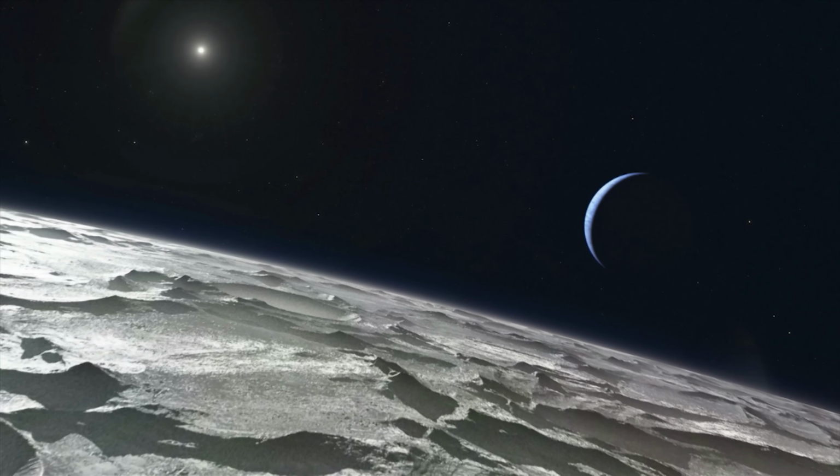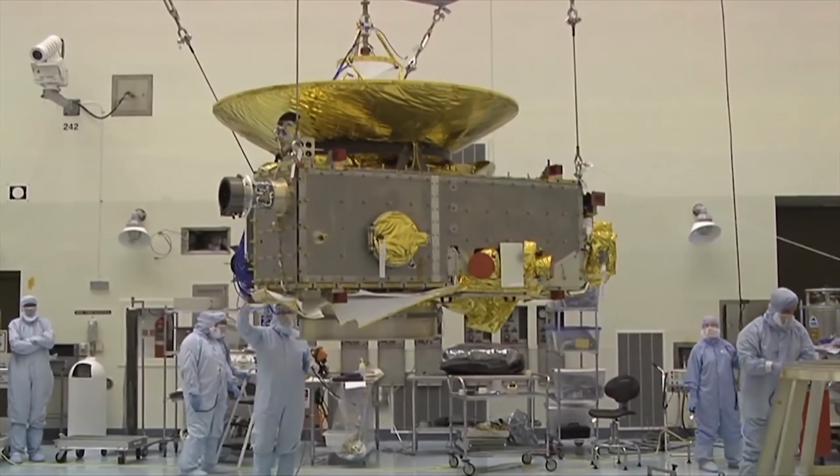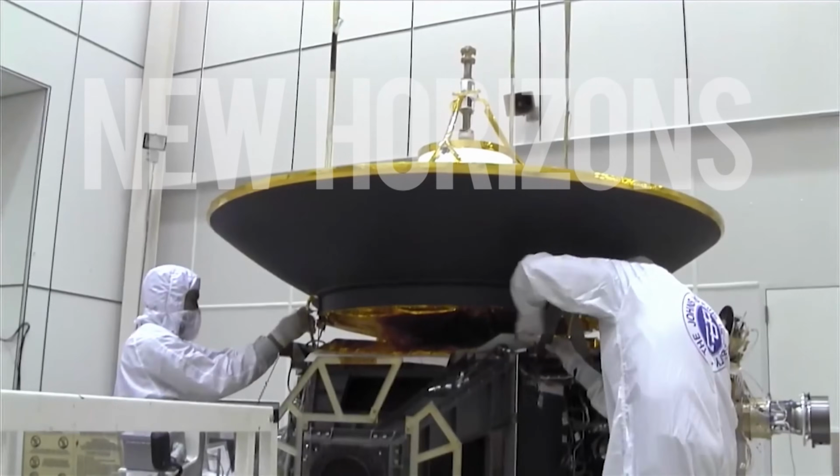Next stop was Pluto. When New Horizons was conceived, built and launched, Pluto was still a planet. The downgrade to dwarf made little difference to its investigation.